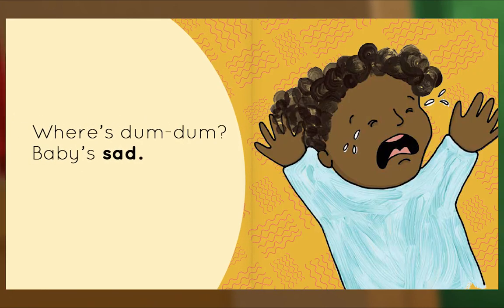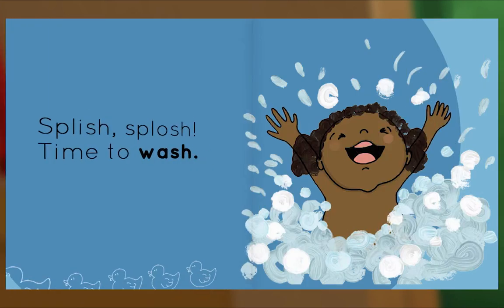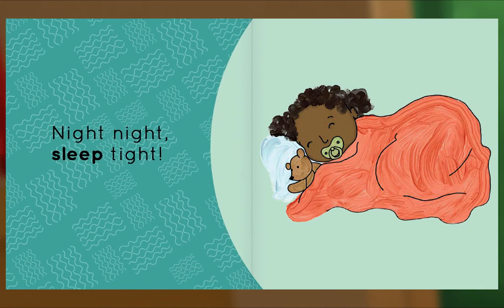Where's Dum Dum? Tall. Short. Baby's sad. Baby's glad. Above. Below. This is a book about opposites. There's Dum Dum. Let's take a look. A small bird lives with a giant. Splish, splash. See if you can guess who the giant really is. Night, night. Sleep tight. Nanny really doesn't want to go to sleep.